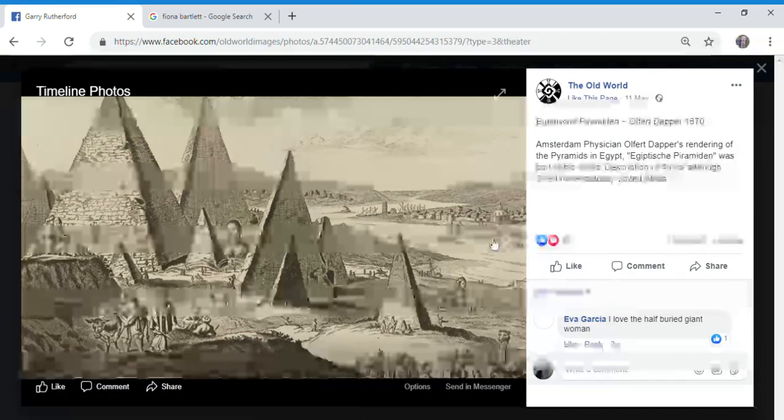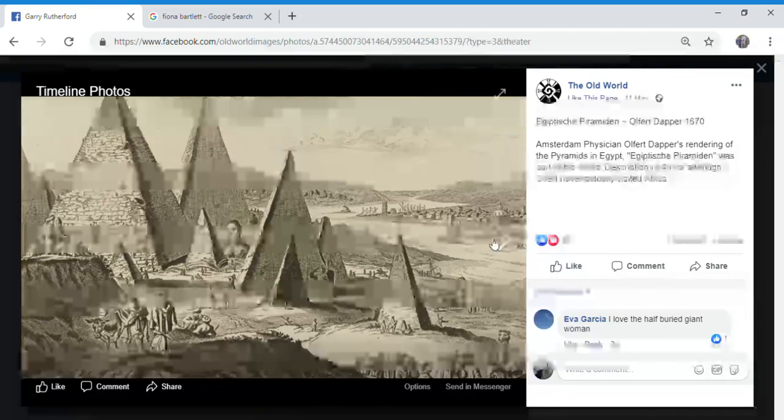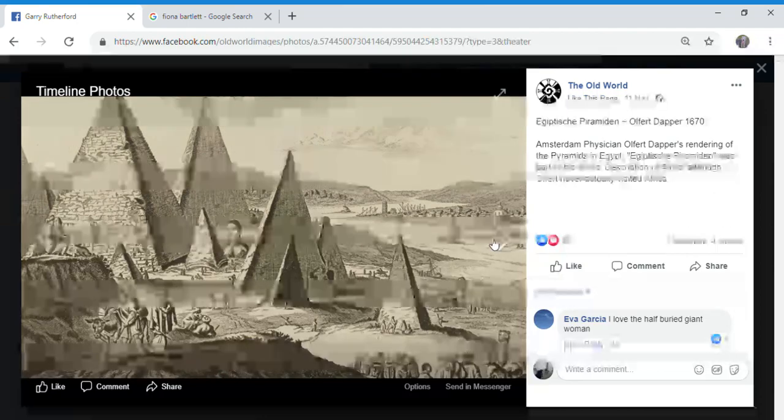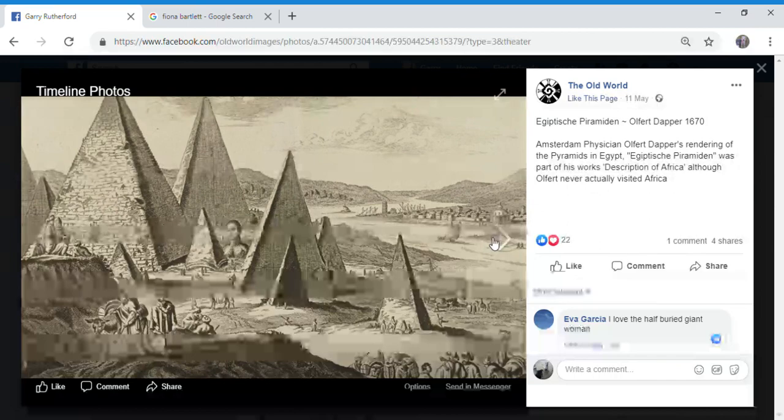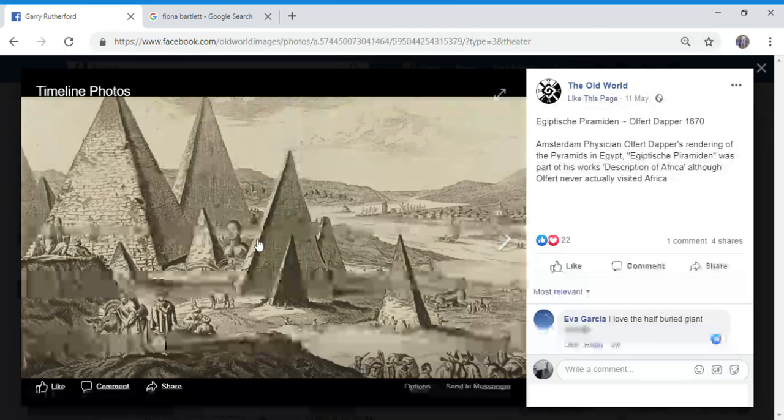Pyramids of Olfert Dapper, 1670. Amsterdam physician Olfert Dapper's rendering of the pyramids in Egypt was part of his work's description of Africa, although Dapper never actually visited Africa. I love the half-buried giant woman, I presume she's talking about.